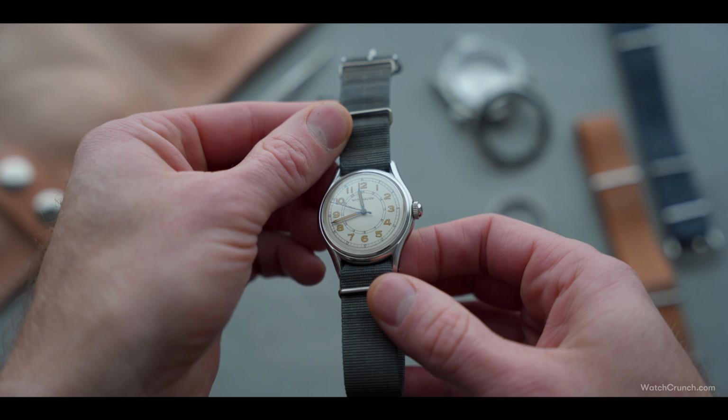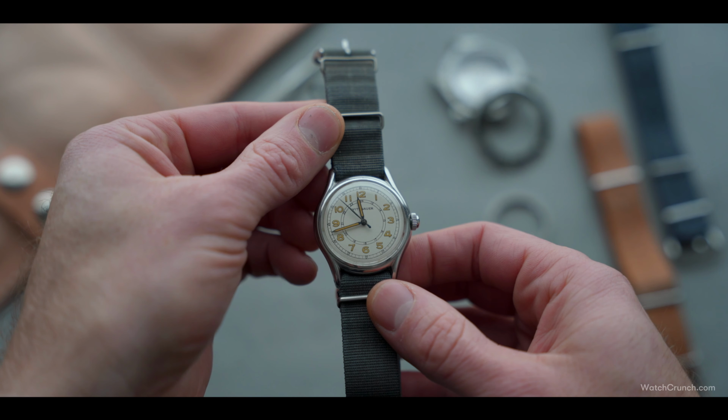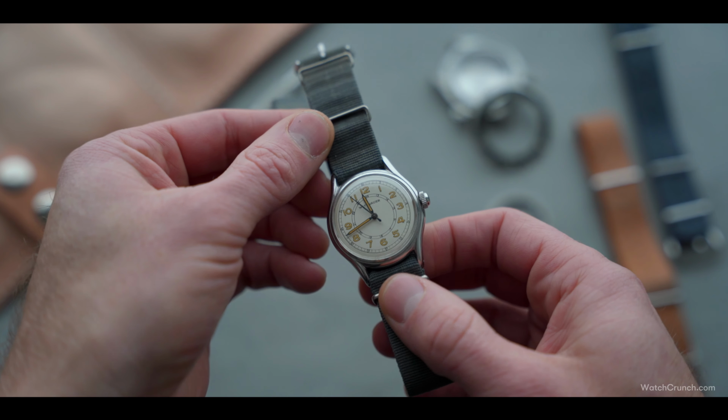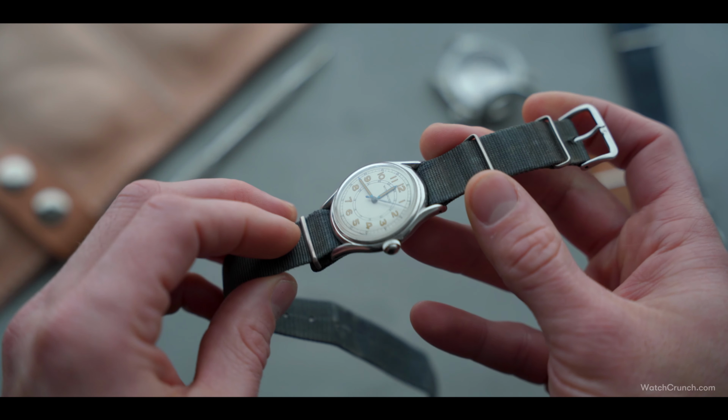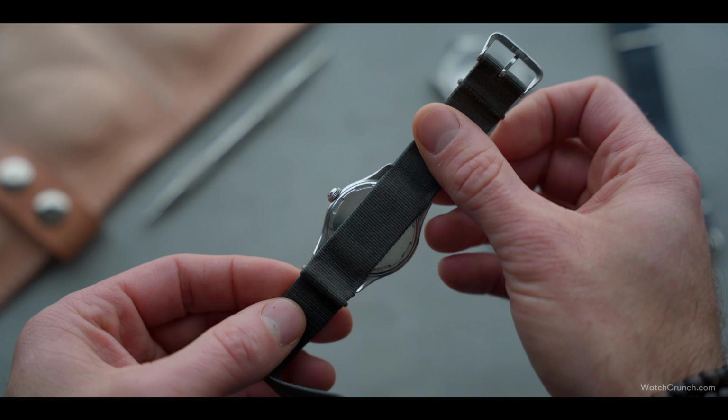Buying this 1940s Wittenauer, it's a military watch, Arabic dial. It just fascinated me to think about the mechanisms within it, the heritage of participating in World War II, and frankly how old it was and how well it had endured over the span of, at that time, what, 60, 70 years?